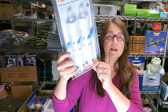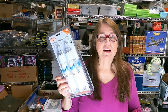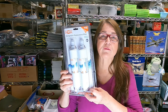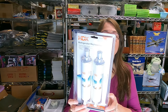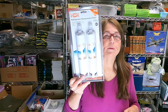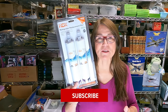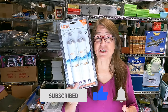And just a little warning, it says Whirlpool down there because it's compatible to put in a Whirlpool, but you are not allowed to sell water filters that say Whirlpool or any other brand of refrigerator. So just make sure you have the refrigerator replacement filter in there and the model number, and people will be able to find it for their refrigerator. Even if they have a Whirlpool, they'll be able to find these replacement ones just by looking up the serial number. So don't put a name brand in your generic filters.